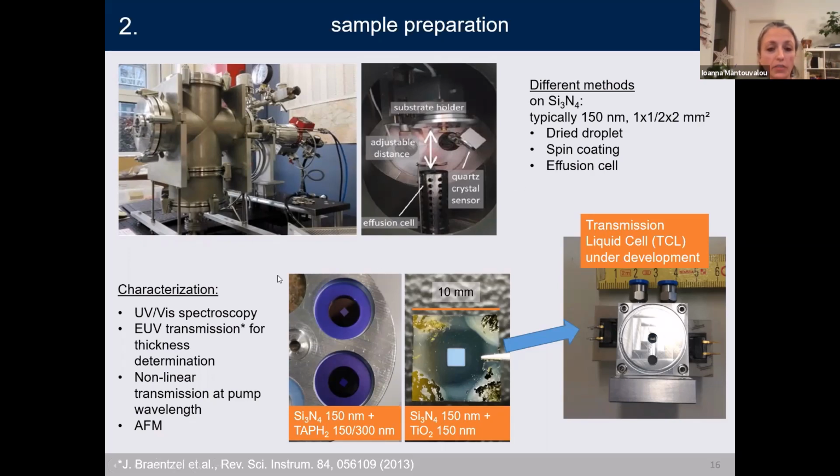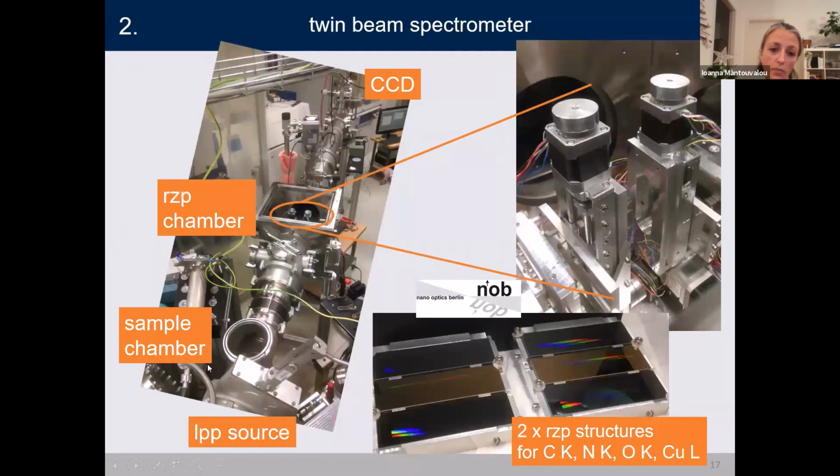Okay, so the radiation is transmitted through the sample and then hits our optics chamber. So this is a view from the source. Here is the sample chamber. Here are the optics, and in the back is the CCD. And as optics, we're using reflection zone plates, which you see here. We have 2 times 4 zone plates, which are designed for the energies of the carbon K edge, nitrogen K edge, oxygen K edge, and copper L edges. And in the spectrometer, they are facing each other in the optics chamber.